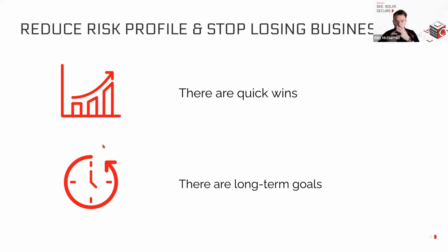That said, with these problems come opportunities to do the right thing. It is possible to reduce your risk profile and stop losing business because of misconfigurations and risk that's actually in your estate. And there are quick wins that can be achieved.